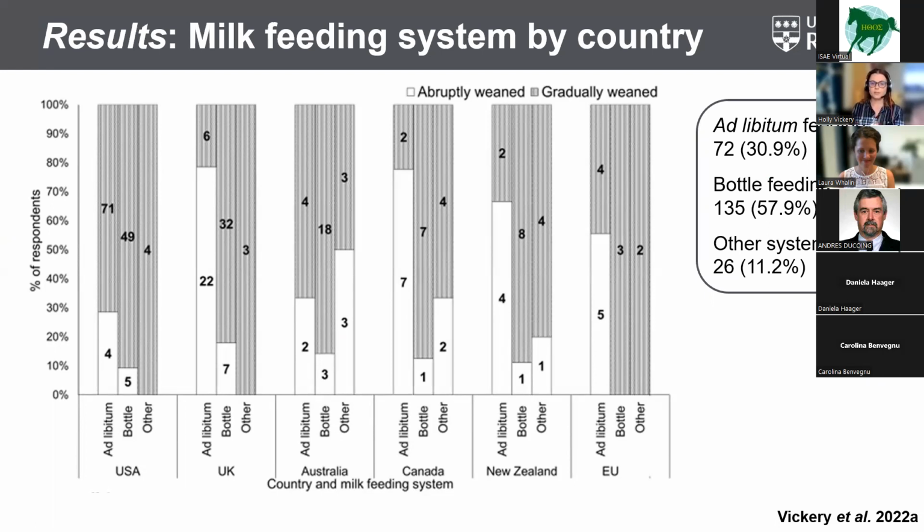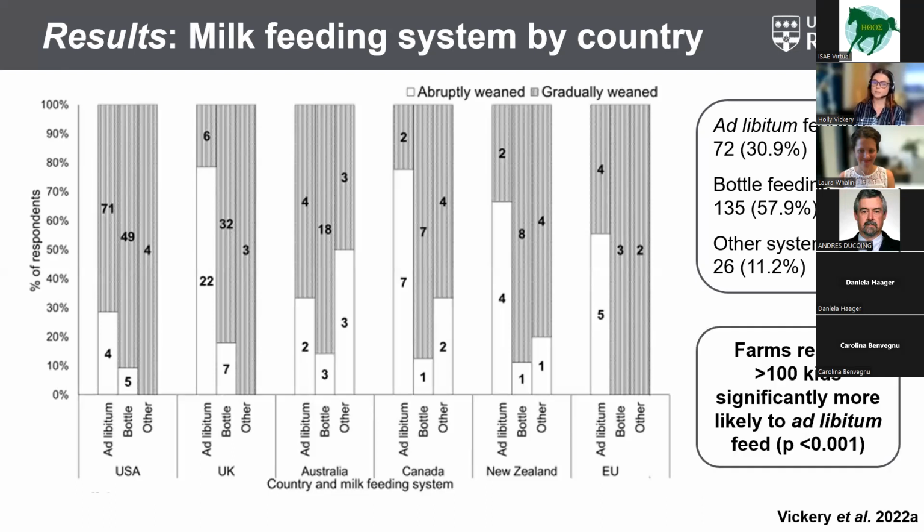And you can see here that there was some variation. But actually, the most important part of this was that farmers that were rearing greater than 100 kids per year were most likely to be ad libitum feeding. So this shows that those are the systems that tend to be used by those larger scale commercial farms. And that's really because of labour inputs. It's much simpler to rear a large number of kids on an ad libitum system. They typically use machines, which means that you just put the powder in, hook it up to water, and it supplies milk constantly to teats that sit in the pen. Much less labour than if you're using a meal-based system.